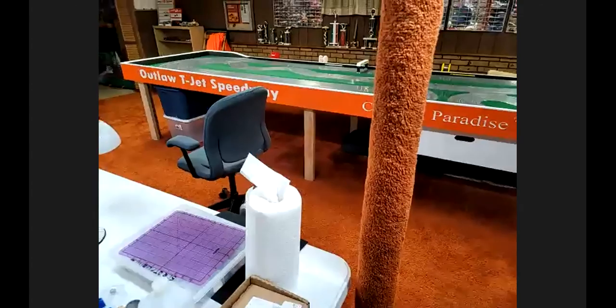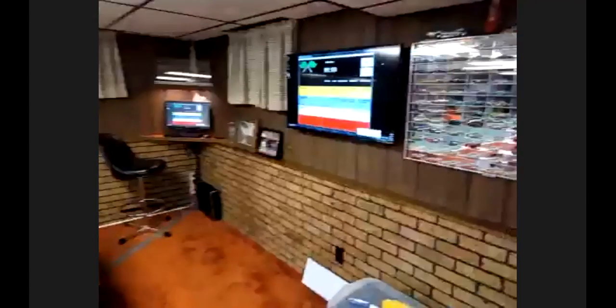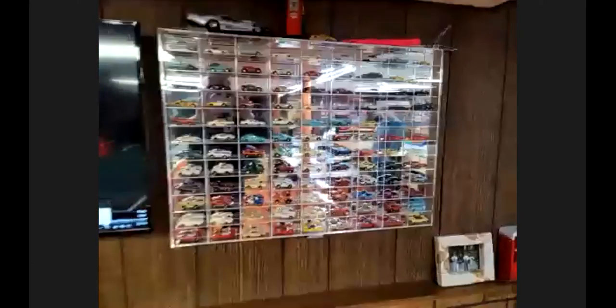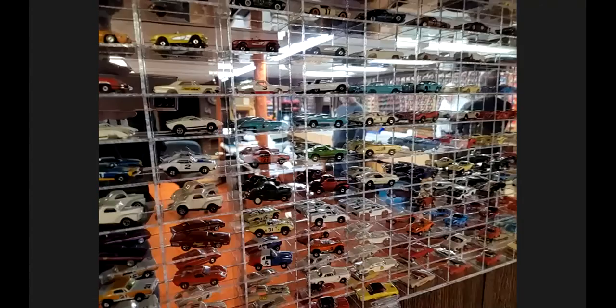So I'm going to just flip this camera around first and show you what's going on here. You're going to notice some nice cues in this room. Obviously, he's got some displays here, he's got his TrackMate software, he's got some nice slot car boxes that are full of lots of pieces.